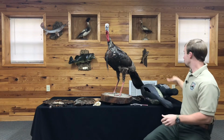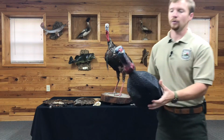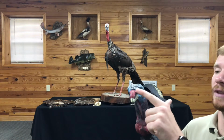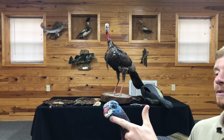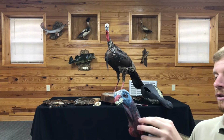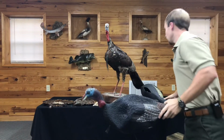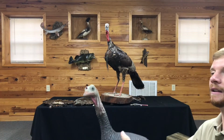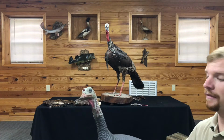Now, lastly, with the tom, they have very pronounced snood, wattle, and caruncles, which are on their head. As you see right here, the snood is a flap of skin that hangs over the beak. The wattle is a flap of skin that hangs from the chin down to the throat, and the caruncles are these lumpy, fleshy growths on the throat and on the head. Now, the hens also have that too. They're just much less pronounced. As you see, the hen has a snood, wattle, caruncles, but they're much less pronounced and not as obvious.